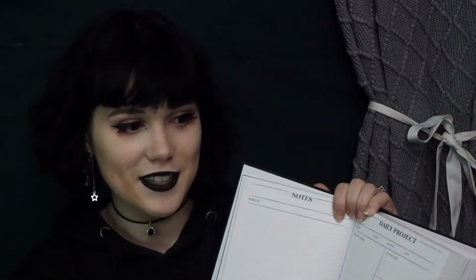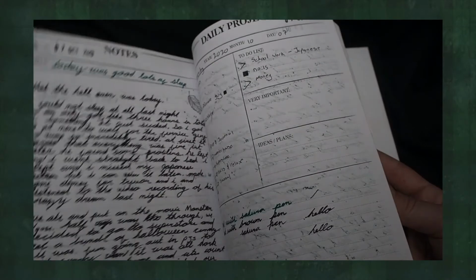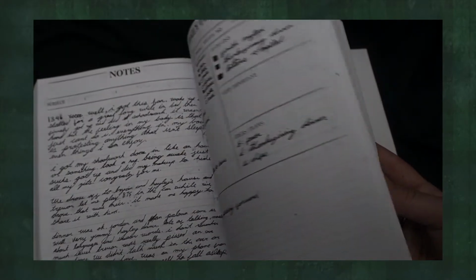And on this side is my looking back. This is where at the end of the day, I'll write my log about the day, what happened, my feelings about it, all of that stuff. So everything is contained, diary, journal, daily log, everything right in here.